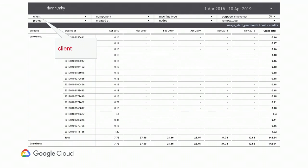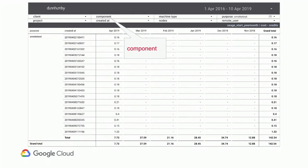For example, we can slice and dice this data by the client that the cluster is being used for, because every cluster is dedicated to a particular client. The project that it's being used in, the components. Now, what do I mean by component? I talked earlier about how we have our data platform component that we offer to data engineers. We have our analyst platform that we offer to data scientists. So we can slice and dice the data by those two things.